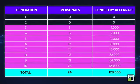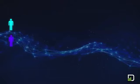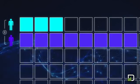3 to 10. Also, unlike the matrix bonus, the uni-level has no tier requirements. So even if you are a Tier 1 member for $100, you can earn on the trading rewards of all Tier 1 to 10 members in your uni-level, as long as you are qualified for each generation.